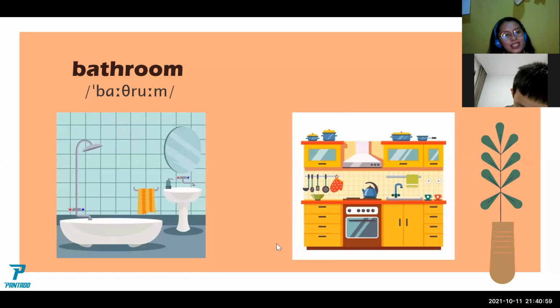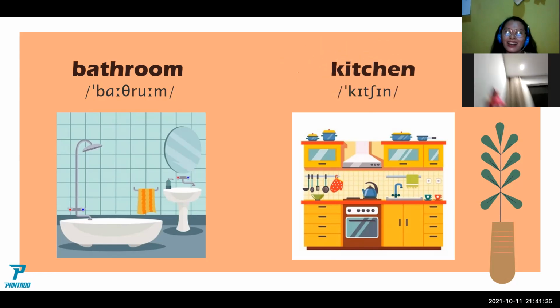Kitchen. How will you spell kitchen? Okay, to spell that. K-I-T-S. Is it S or C? It's C-H-E-N. Okay, very good. That is kitchen. Okay, good job. That is a kitchen. Okay. Kitchen. So there you are.